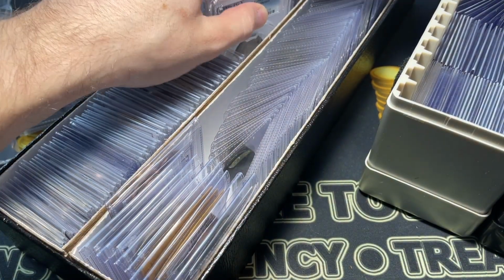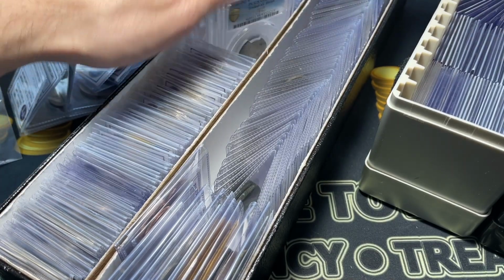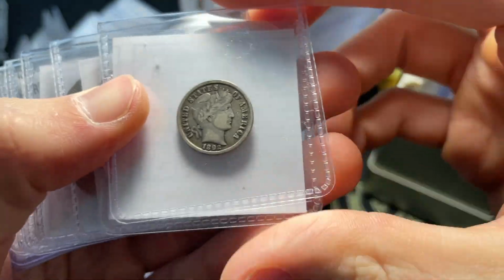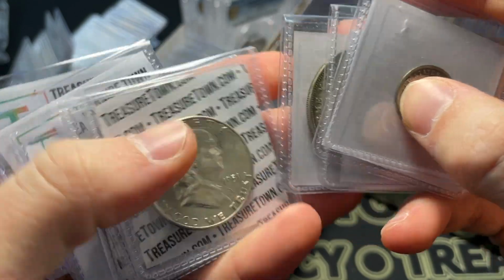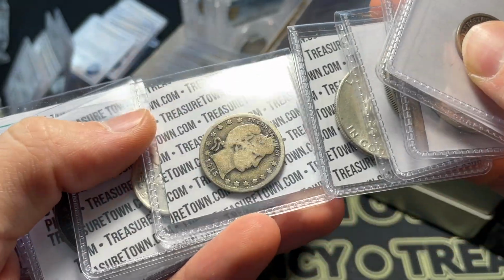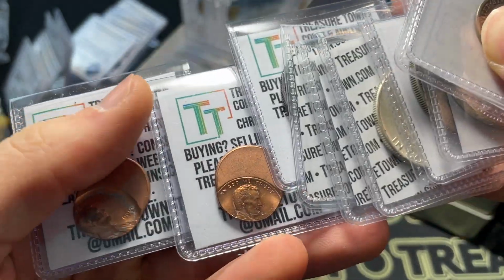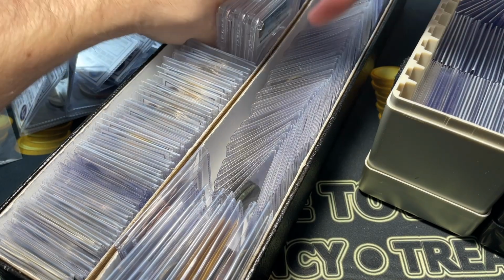Let's focus on some of the US material. It's pretty tightly packed in back here, but as you can see, there's going to be a ton of items, which will be really fun. So there's a mix of everything from nice type Barber dimes, large crown size world silver, 1951 Franklin, 1915 Barber, 1930 Standing Liberty, Colombian quarter, some errors, and I'm going to be adding a little bit more to this actually.